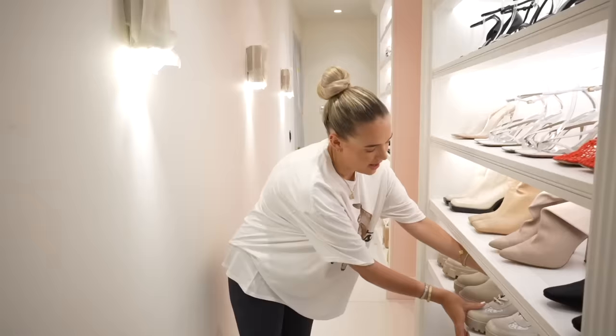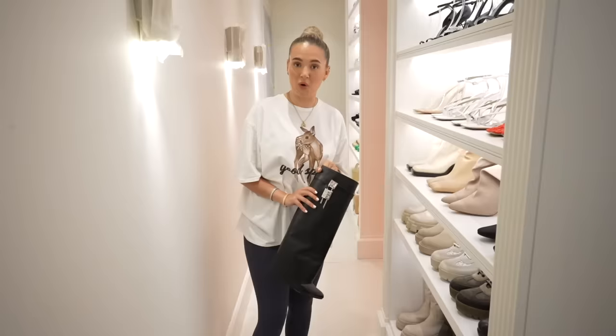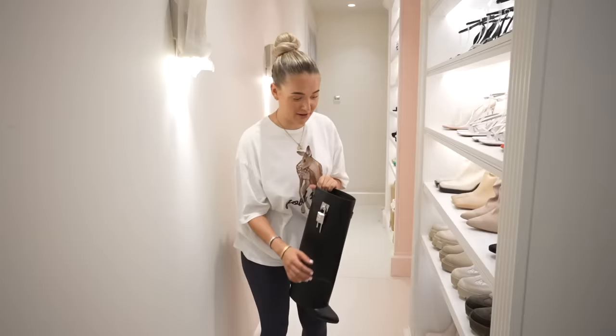And then we also have taller boots down here as well. So I have my Givenchy boots here, which caused quite a stir when I wore them. I wear them quite a bit on my Instagram, and people either love them or they hate them. A lot of people say that they look like Tin Man shoes, but I absolutely love them. I think they're really cool. I've also got them in nude. So yeah, sorry if you're a hater of these boots.